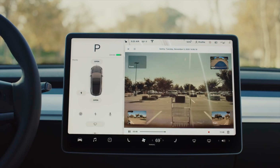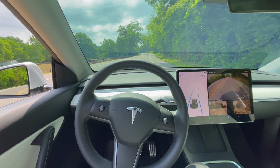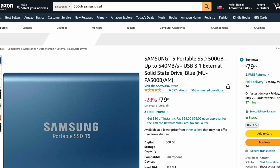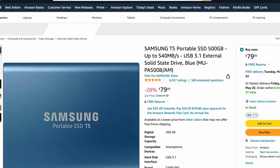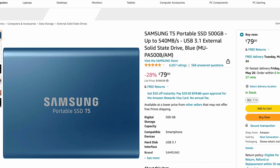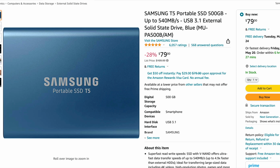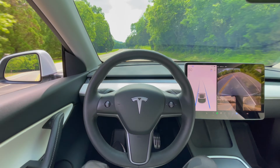You will be able to review the footage from the center screen or by simply plugging in the thumb drive into another device. A lot of people purchase an SSD instead of using a thumb drive because of the constant rewrite that Sentry Mode does. An SSD offers the best performance for dashcam and Sentry Mode when compared to the general use of flash drives and SD cards. SSDs are also less prone to reading errors.